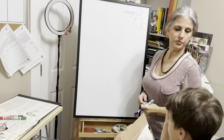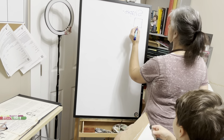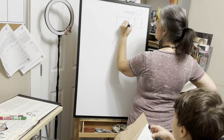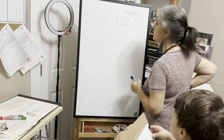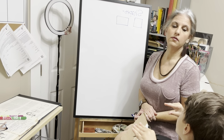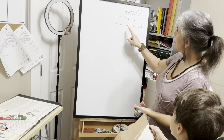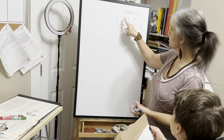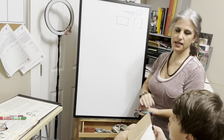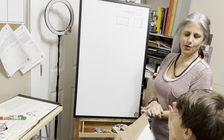What's another shape? Oh, a rectangle. Okay. Kind of like a square. What makes a rectangle different from a square? Well, because it's longer than a square. Two sides are longer. If this side and this side were longer and these were shorter, that would make it not a square. So here's a square, here's a rectangle. A short rectangle. Okay. What's your next shape?